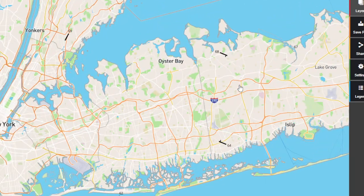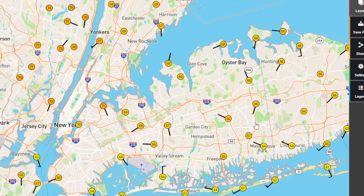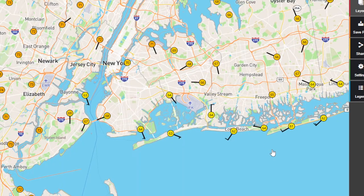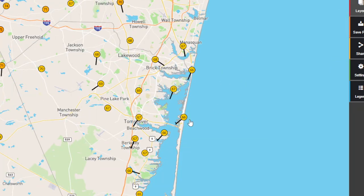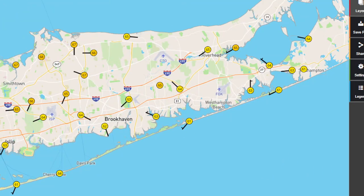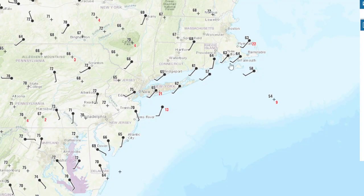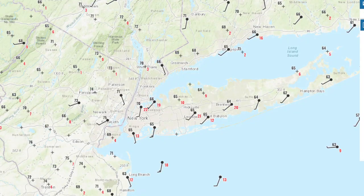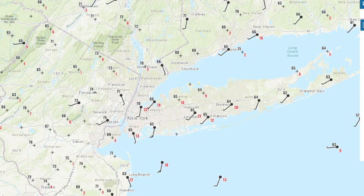We have temperatures generally in the mid and upper 60s across the area. A little warmer as you head into northern and central New Jersey, maybe around 70 there. Even in Ocean County, the Jersey Shore, they're in the upper 60s. The humidity is fairly low, too. We have dew points in the low 50s, so comfortable humidity levels out there. Let's now look at what the high temperatures were today.